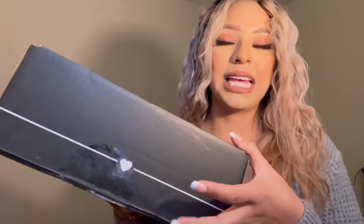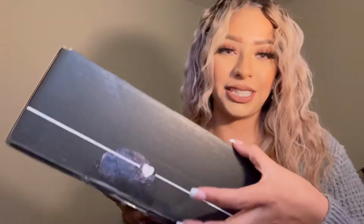So today we're gonna be having the Boxyluxe, and the price for this box is $50. I haven't opened my box, so basically it's like a first impression.